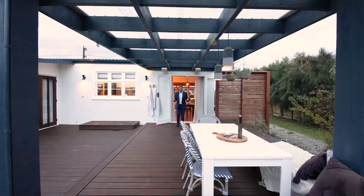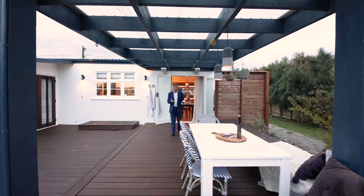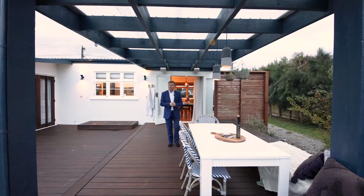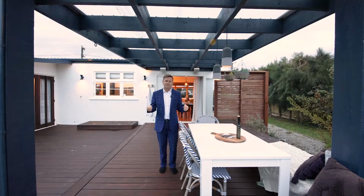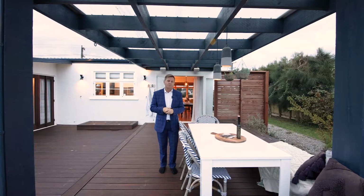Well, we hope you've loved this property just like we do. An expansive deck with all your friends and family coming to enjoy, but more importantly, the location's perfect. Estuary walks, take the bike down there, go to the beach and spend some time with family and friends.